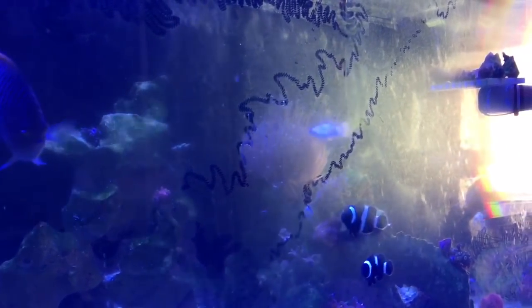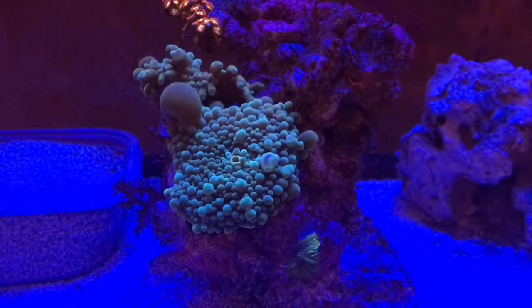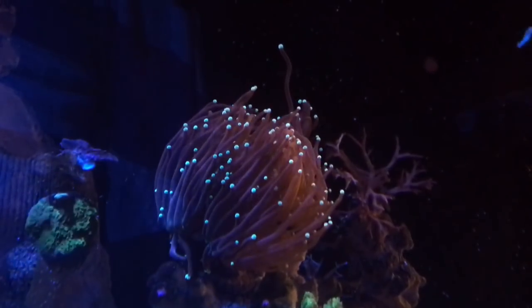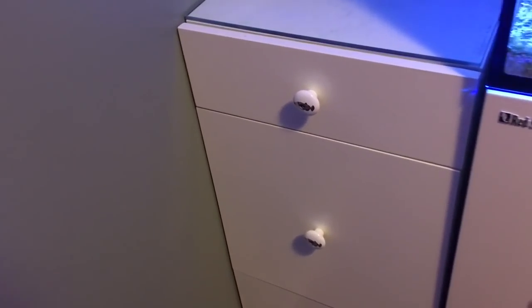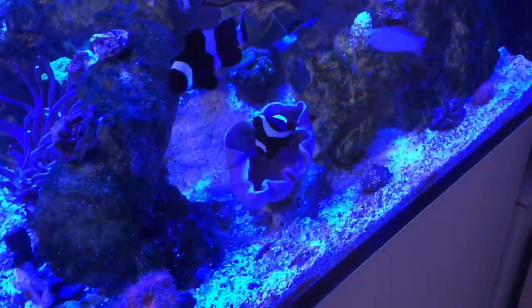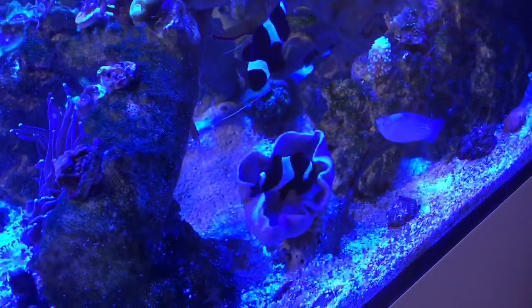Definitely not cleaned the glass in here for 2 days. And check out all the snail trails. Look how huge this thing is today. So what do you think? Am I getting a bounce recordia here? Okay, time to check the ATO. It looks suspiciously to me like the clownfish are going to host the closed up toadstool.